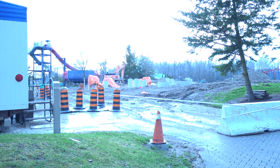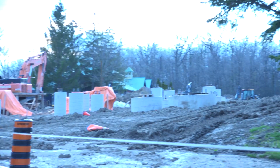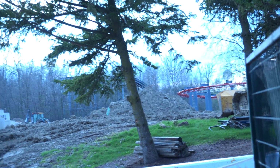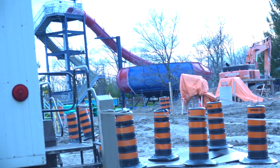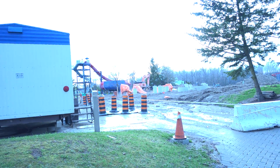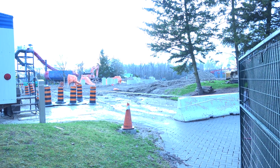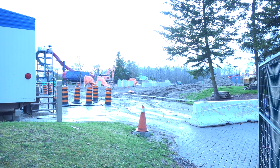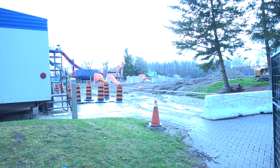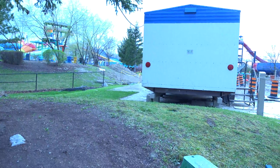So with this concentration of footers around here, do you guys think that means that this is where the station is going? Please, let's go anything else than a rock. It's across from Splash Station? I don't know. Maybe this is just going to be some kind of crazy element. It's hard to tell without a bird's eye view.